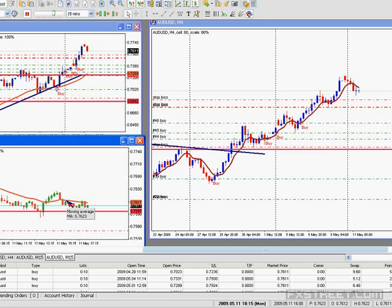You see, I would not long this because of that dynamic resistance now. You've got that 4-hour 5 in its face. So I'd need to see price come off that a little bit or break it. I wouldn't be comfortable taking it long where it is. My 2 cents.